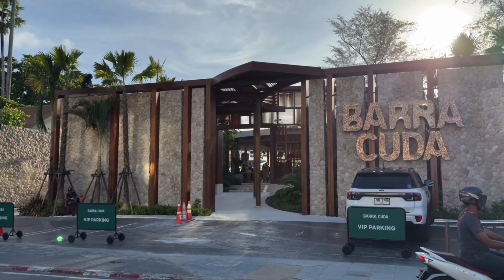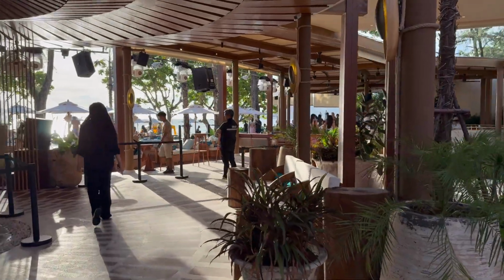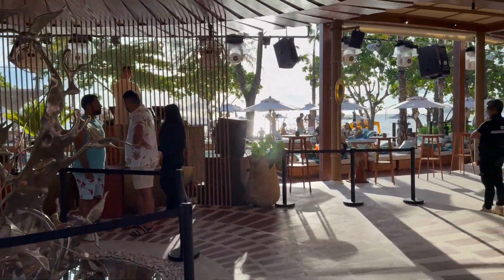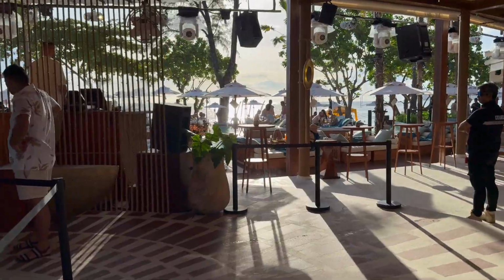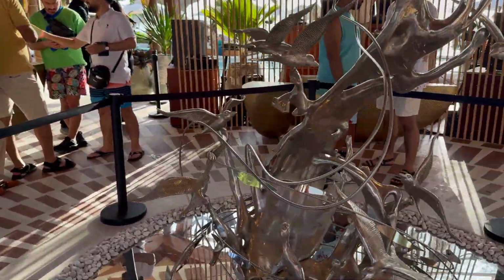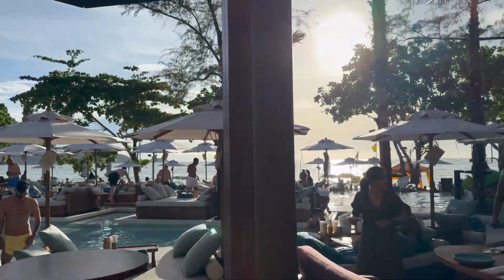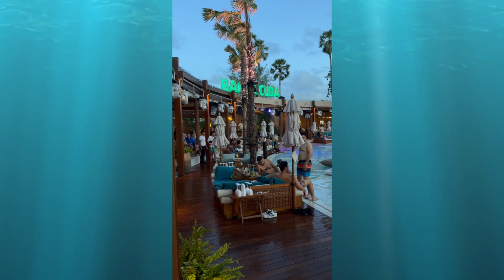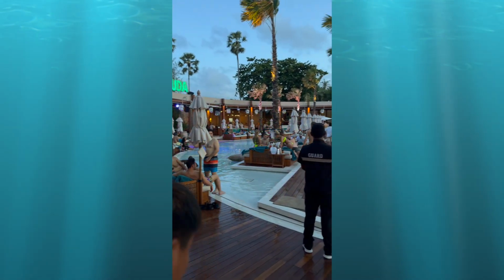We wandered into this place, Barracuda Beach Club. We were looking for a place for dinner. We had no idea what this was, but this place was kind of like a Nikki Beach setup. You could rent the cabanas and beds for the day. It was actually pretty pricey. I want to say it was like $250, and for Thai prices, that's pricey. But this place was beautiful, and we did not regret going there.